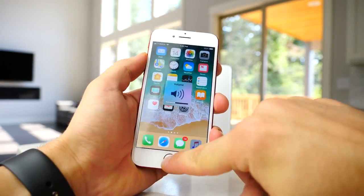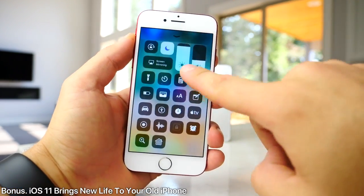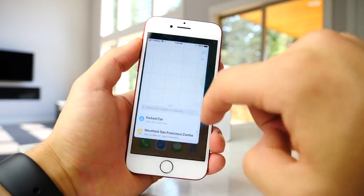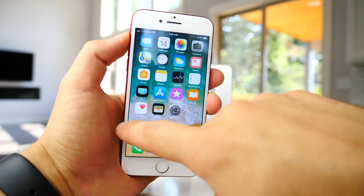I'd also like to point out that iOS 11 is right around the corner here. It makes your device feel different, feel new, something fresh. So if that's what you were looking for, with iOS 11 you'll actually get a new feeling on your existing phone. No need to spend $1,000 just to get that fresh new feeling again.